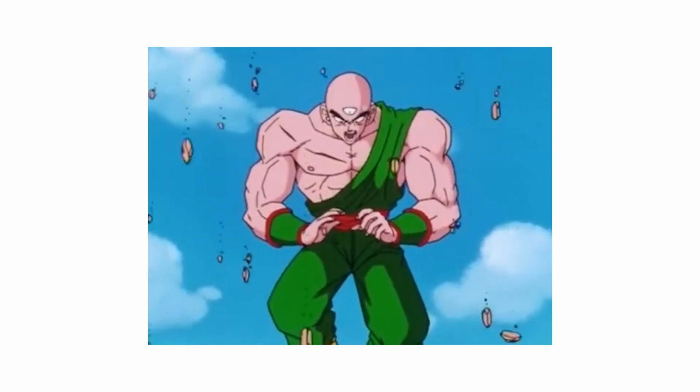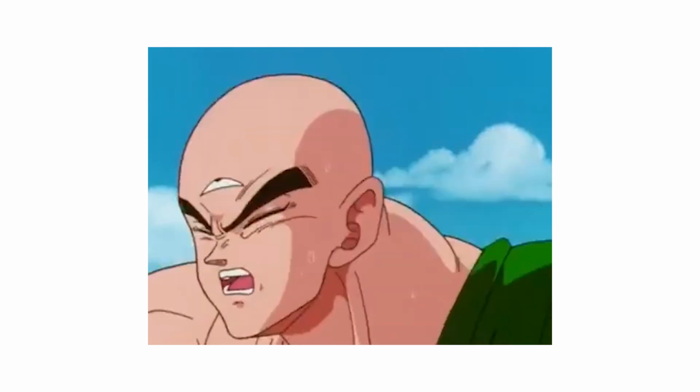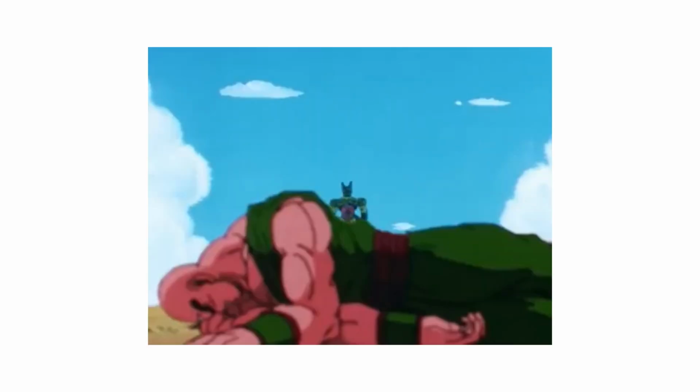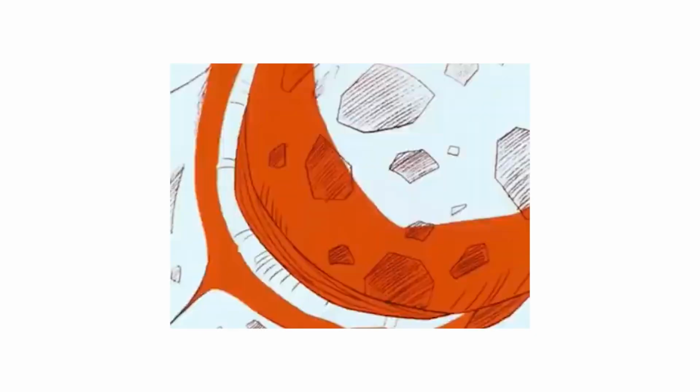It can be dangerous for Tien too. When he uses it, his energy gets drained and it can make him very tired. That's why Tien only uses the Tribeam when he really needs to protect his friends and the Earth. The Tribeam has been used in many exciting fights.